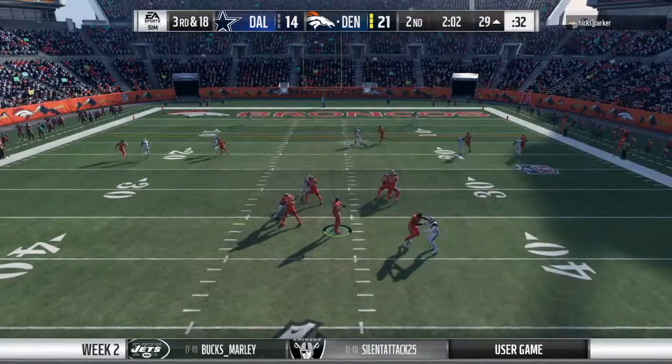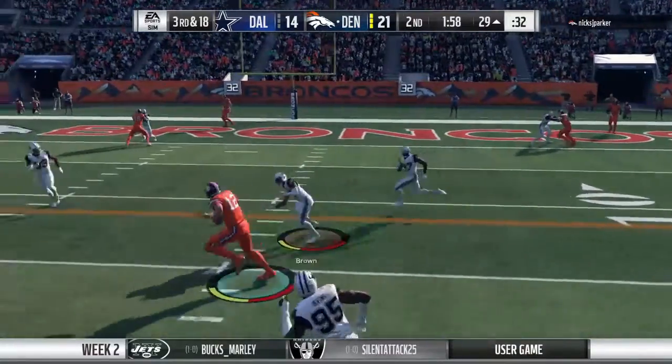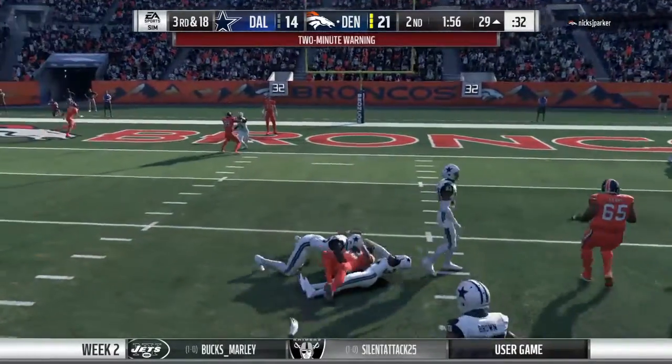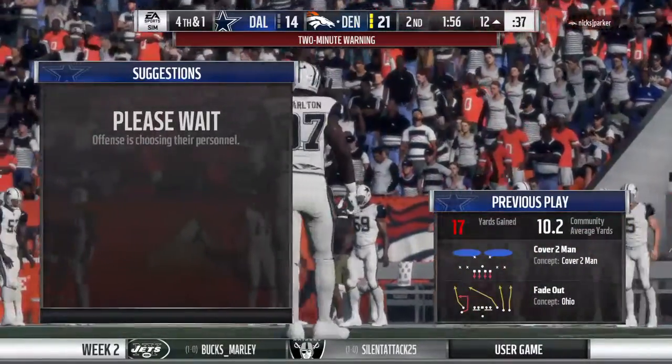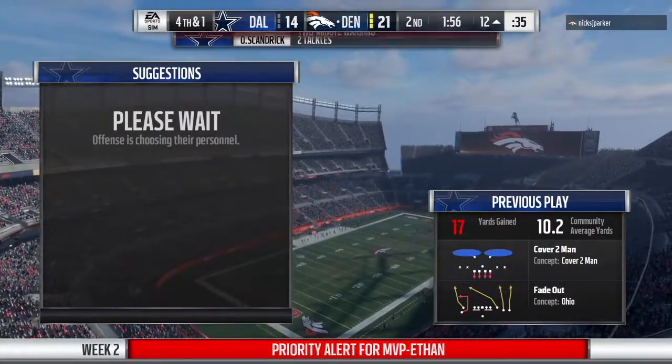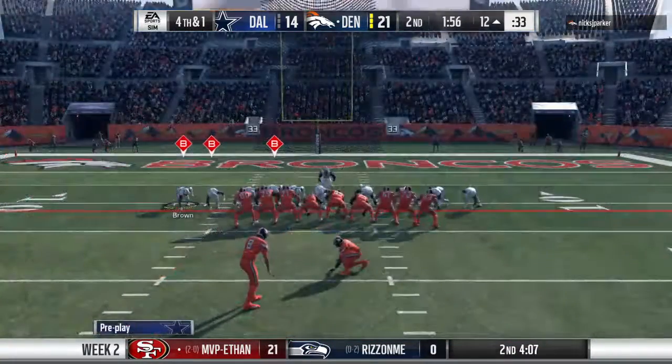From the gun, it's Lynch. And some room to roam now. And he'll go down here at the 12-yard line. So a minute 56 to play in this first half. Back to Denver right after this.